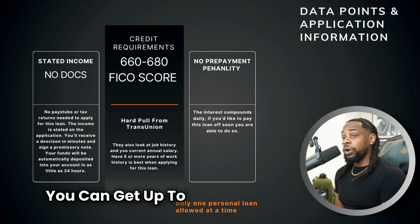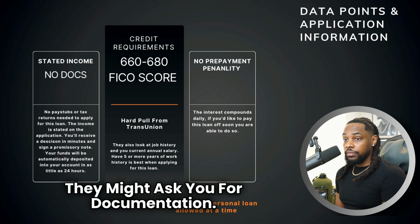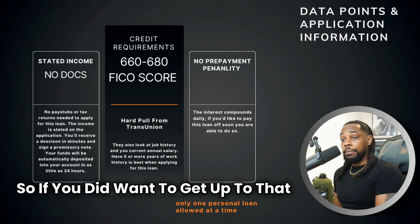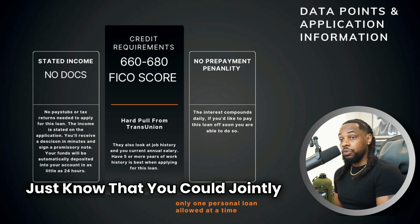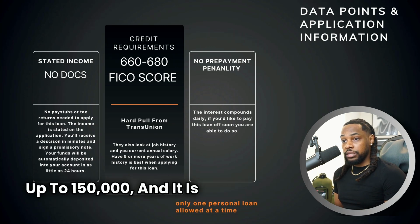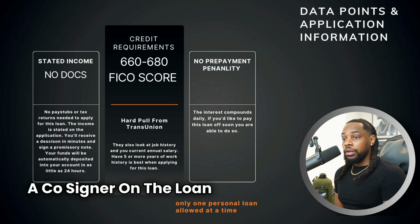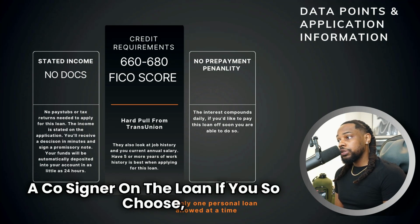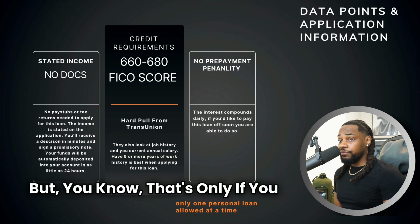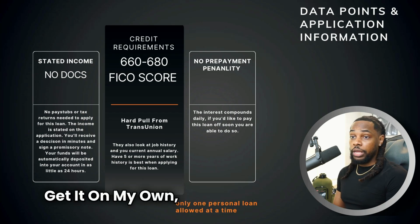You can get up to $150,000. They might ask you for documentation. So if you did want to get up to that amount, just know that you could do it jointly with another member, up to 150,000, and it is subject to documentation. You can also have a co-signer on the loan if you so choose, but that's only if you deem it necessary. If you can, I would try to get it on my own if possible.